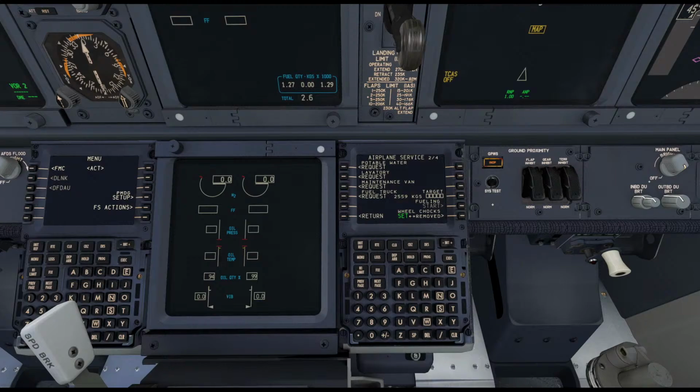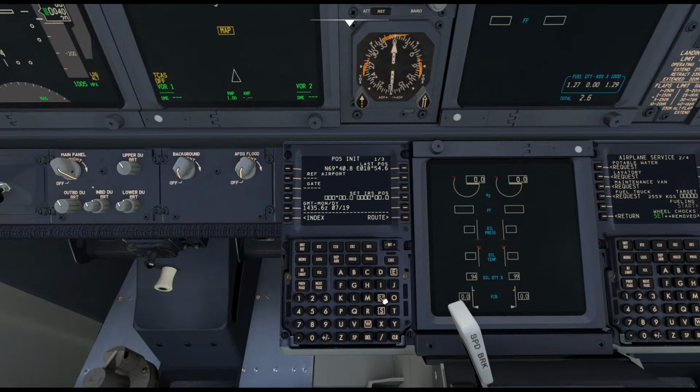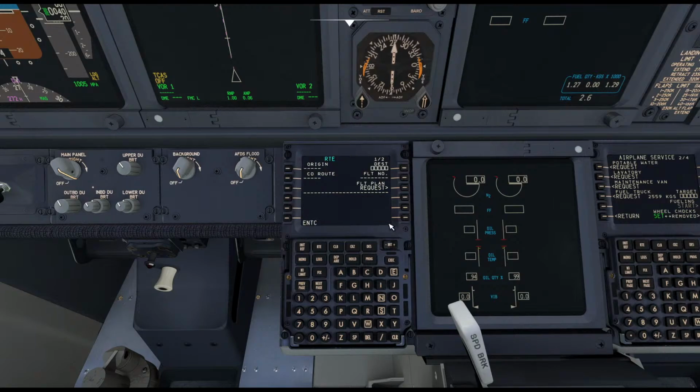Also, I need to pre-file it to VATSIM because we will be on VATSIM. So let me just put it here for you guys to see. In Echo November Tango Charlie, we'll just grab the GPS from the left and it will automatically populate it. So we are going from Echo November Tango Charlie, which is Tromso, to Echo November Kilo Romeo. This is a very short flight, and it will be November Oscar Zulu 318, which is Nordic 318. So yeah, we'll file the flight plan.